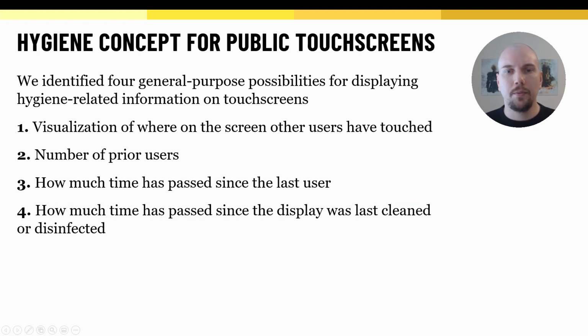With this in mind, we came up with a hygiene concept for public touchscreens. We identified 4 general-purpose possibilities that might communicate the hygiene state of the screen to potential users. The purpose behind these functions was that they are not specific to any particular design or functionality of a touchscreen, but could be implemented in any application and could be visualized on the screen with no additional hardware.